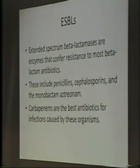But these are the hydrophilic bugs that colonize the gut primarily, and sometimes cause infection in the urinary tract. And these are the bugs that have developed what they call extended spectrum beta-lactamases. We've been fighting beta-lactamases all along. The minute penicillin was introduced, the bugs developed an enzyme that would break the beta-lactam ring, which is what kills the bacteria by interfering with cell wall synthesis.